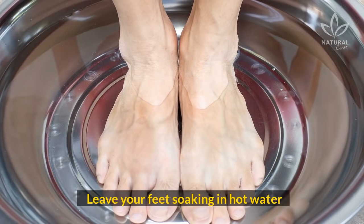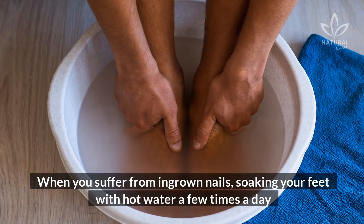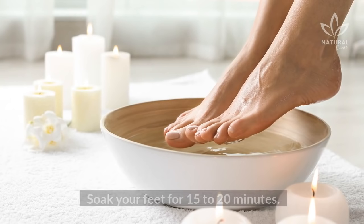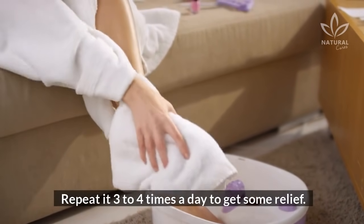Leave your feet soaking in hot water. When you suffer from ingrown nails, soaking your feet with hot water a few times a day can help alleviate the swelling, pain, and sensibility. Fill a small basin with warm water. Soak your feet for 15 to 20 minutes. Repeat it 3 to 4 times a day to get some relief.